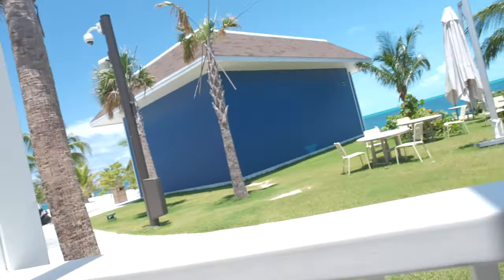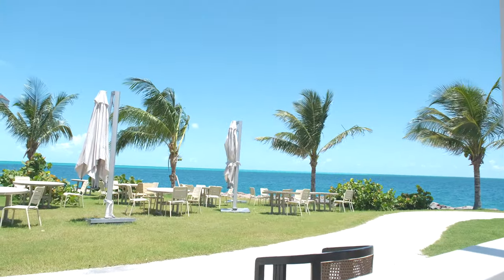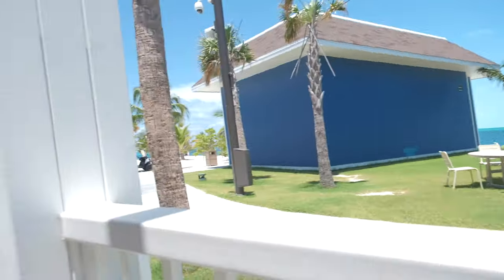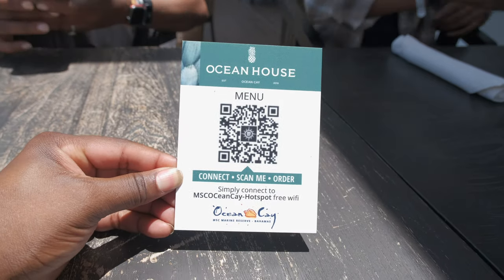So we made it to the exclusive yacht club area. This particular restaurant is called the Ocean House, and this is exclusively for yacht club members. We're gonna order some drinks, see what's on the menu, and then show you the beautiful, private, pristine beach that they have over here. If you can see the water from here, just look at that beautiful aquamarine color. Everything looks amazing.